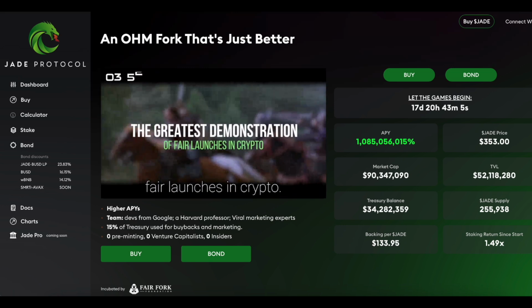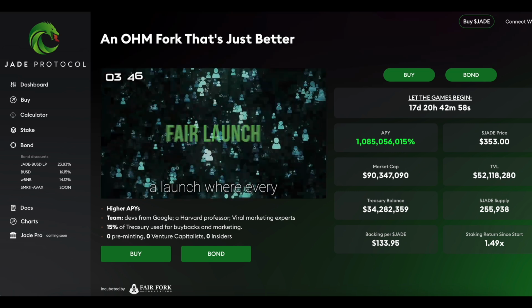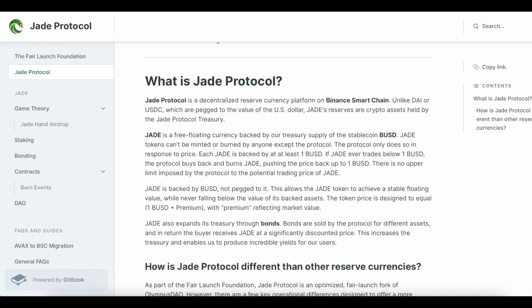If Jade ever trades below 1 BUSD, the protocol buys back and burns Jade, pushing the price back up to 1 BUSD. There is no upper limit imposed by the protocol on the potential trading price of Jade. Jade is backed by BUSD, not pegged to it. This allows the Jade tokens to achieve a stable floating value, while never falling below the value of its backed assets. The token price is designed to equal 1 BUSD plus premium, with premium reflecting market value.